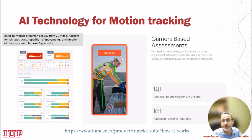It's a camera-based assessment. You download the app, you take a video of the tasks, and it's going to show you the joints with green coloring or red coloring. If it's red, that means an awkward posture, it's a danger zone, and if it's green, that means it is in neutral or close to the neutral position that you need. And then it conducts a risk assessment and creates an output indicating how much risk, if it's high risk, low risk, and what can be done for this task.